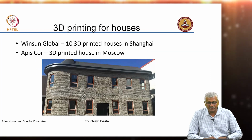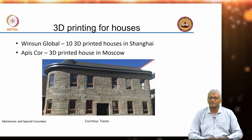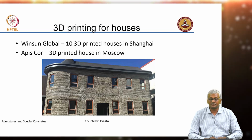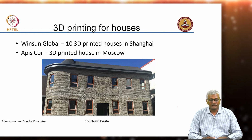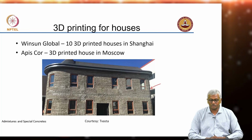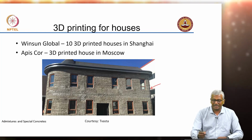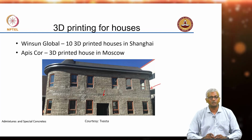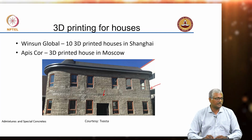But before that, some examples of 3D printing for houses. Vinson is a Chinese company that has printed 10 3D printed houses in Shanghai. Apiscor did this house in Moscow. You can see it is a ground plus 1 story house. So, they had a slab in between which is cast in situ. The walls were all done with 3D printing.